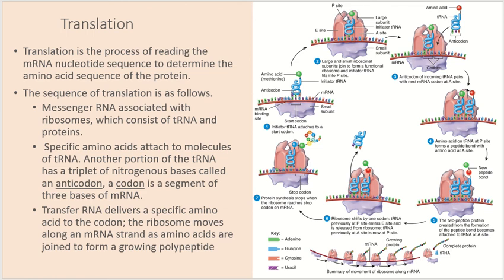So the transfer RNA is then going to deliver a specific amino acid to the codon. And then the ribosome is going to move along that mRNA strand as those amino acids are joined together to form our growing polypeptide. So here we've got our growing chain of amino acids to form that polypeptide.